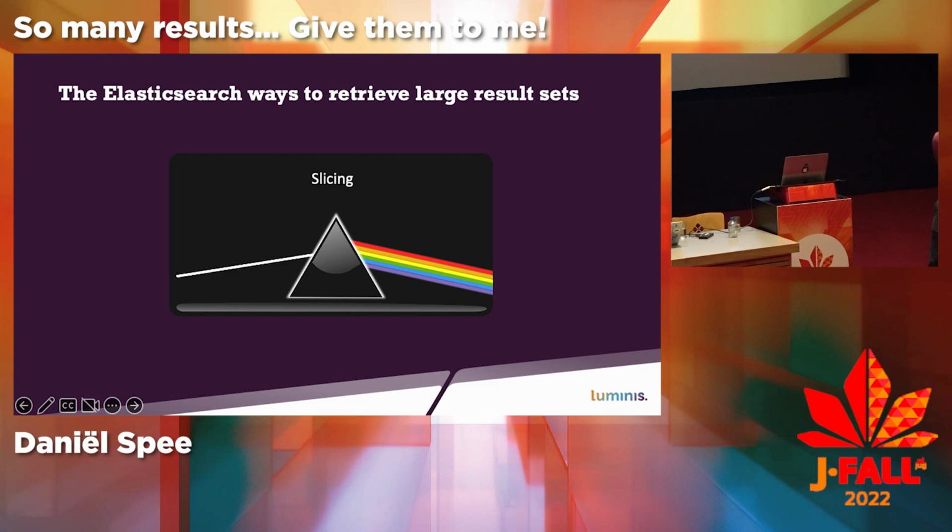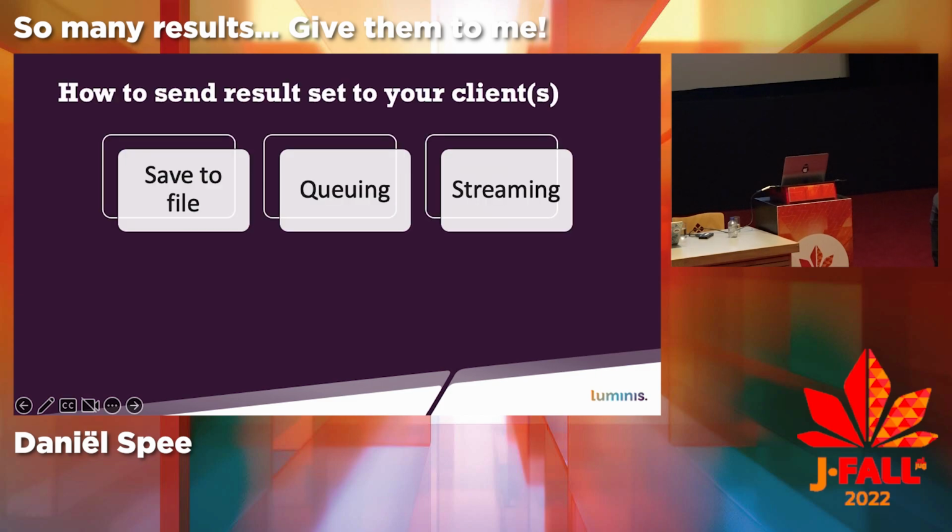So a bit more about slicing. As you can see here, instead of one request, you make multiple requests at the same time to Elasticsearch. So when you get all those results, how do you send them to your client? We explored a couple of options. We could save it to a file, or we could use some queuing mechanism, or use a streaming option.